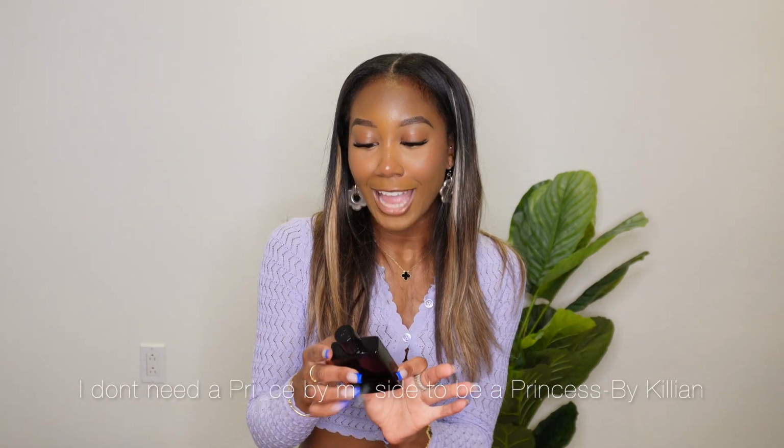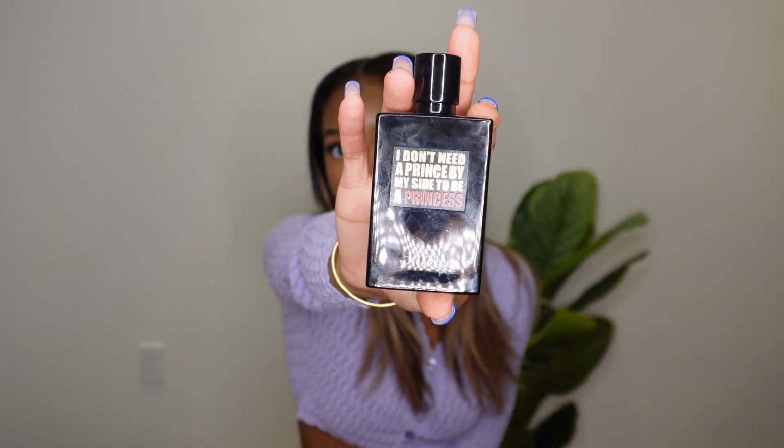Next, we have I Don't Need a Prince by My Side to Be a Princess. I know that's right, girl. Y'all see that? Very, very, very beautiful fragrance. I think this is a 1.7 ounce and this also comes in at $130. I think that's a pretty good sweet spot for these more known houses. I love this fragrance. I have nothing bad to say about this. It's pretty unique in its DNA. I really can't tell you what else smells like this. It's like ginger, marshmallow. It's beautiful.